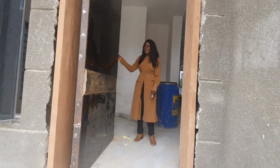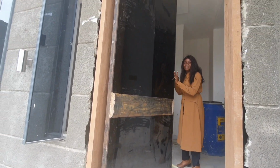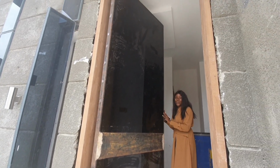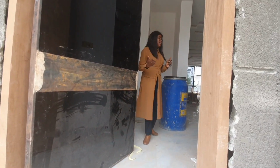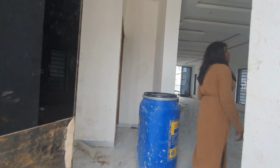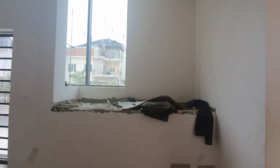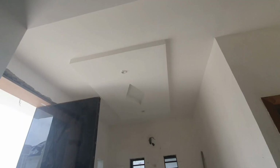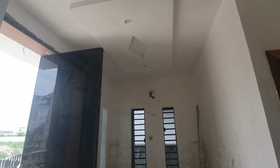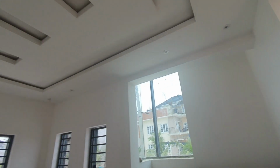Ushering you into the living room is this glass door. It's actually bulletproof and of course it's very elegant and befits this beauty of a home. Now, this living room is not just spacious but has a lot of beautiful angles, like this very part right here where you can have an aquarium or any kind of decoration. Take a look at this lovely, breathtaking living room all the way from the anteroom.